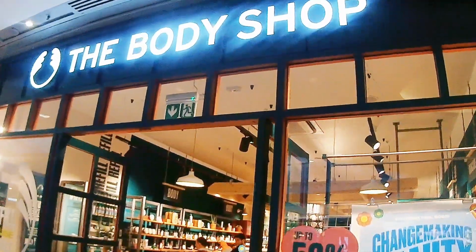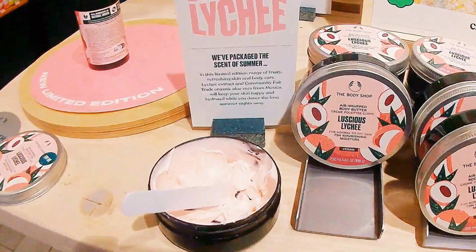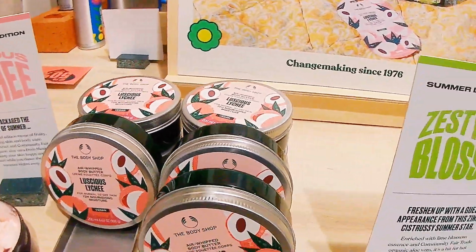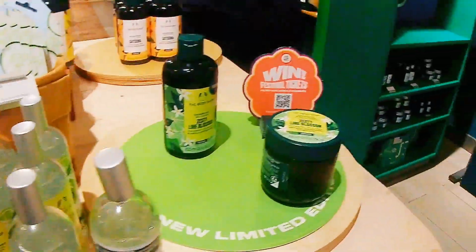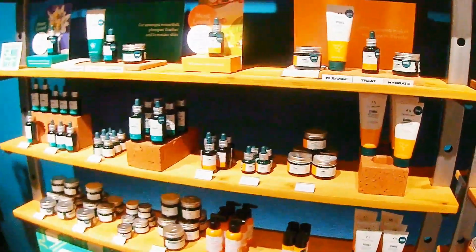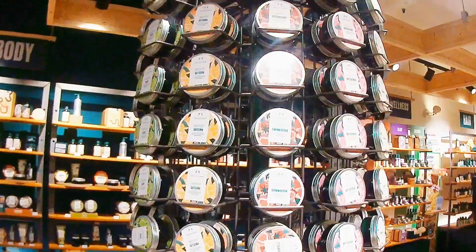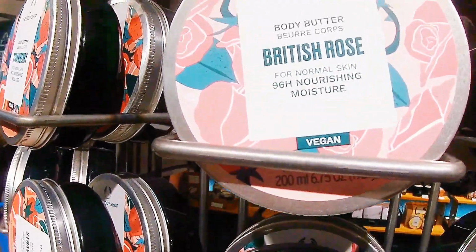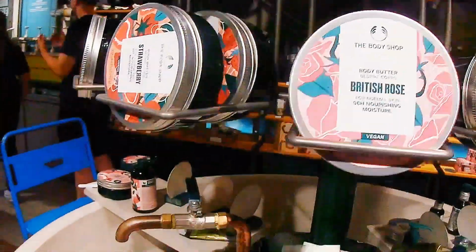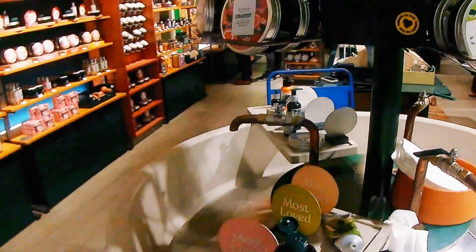I'm sure everyone knows the Body Shop. The products are really nice. I must say, they're very reasonably priced. They've got so many different kinds of products for different parts of the body. Here you're able to try a different variety of flavoured creams, which makes it really nice. I tried some the other day as well and it was so lovely, so moisturising for the skin.